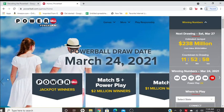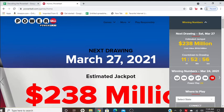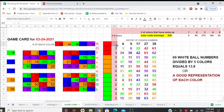And the 5 white winning numbers that just came up were the 4, 9, 17, 27, and 38. Again, I really don't care about the red ball. So what I do is I take those 5 white winning numbers and I put them at the top of this list. And now we're going to find out what colors they were. The 4 was green, the 9 was purple, the 17 was orange, the 27 was blue, and the 38 was red. So I'm going to color these in.